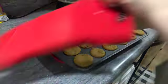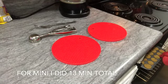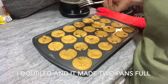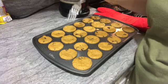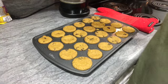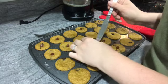I did 10 minutes because the recipe is for regular muffins. Bruce laughing in the background. And so I was like, well, better safe than sorry, I'll try 10. And it needed 13 minutes. I was like, okay, well, it came out wet, but let's see. Let's try another couple more minutes. So I did 3 minutes, and it was perfect.